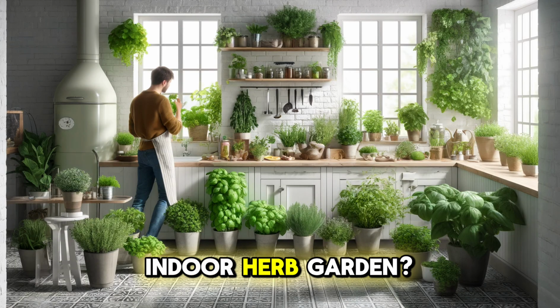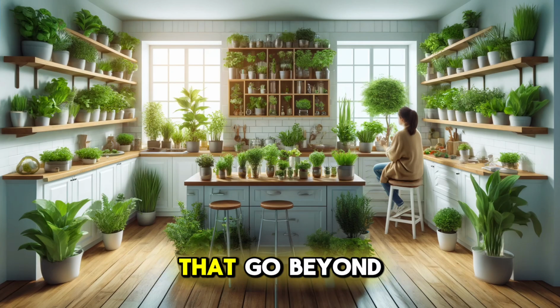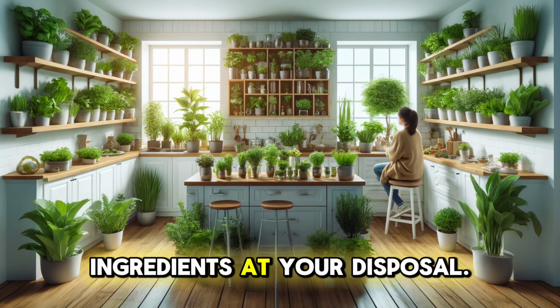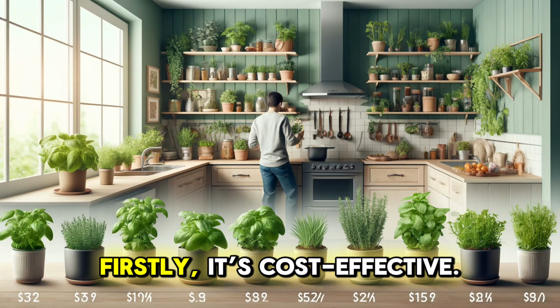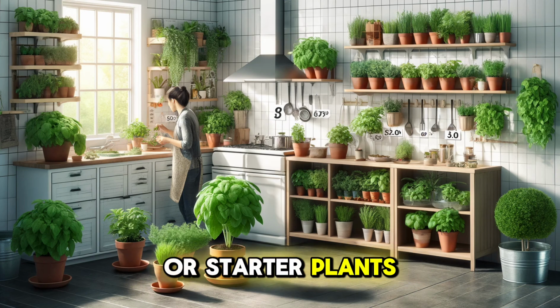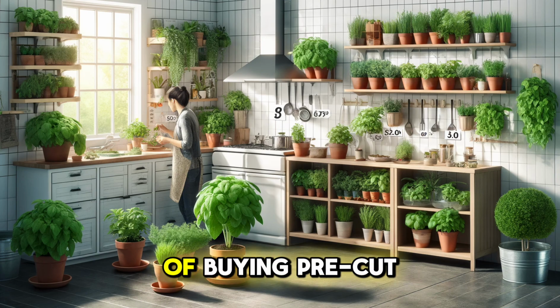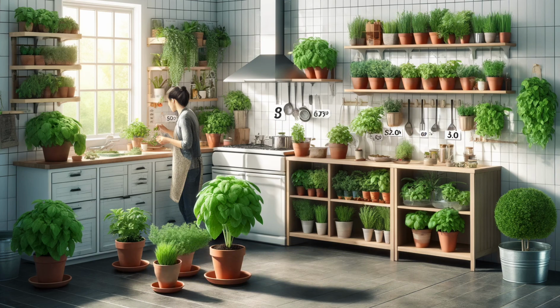Why start an indoor herb garden? Growing your own herbs comes with a plethora of benefits that go beyond just having fresh ingredients at your disposal. Firstly, it's cost-effective. The initial investment in soil, containers, and seeds or starter plants quickly pays off when compared to the ongoing cost of buying pre-cut herbs from the store.